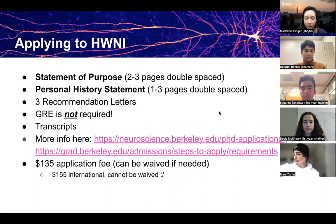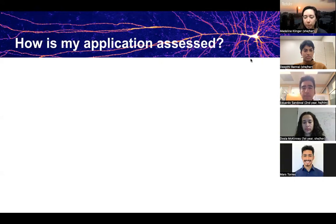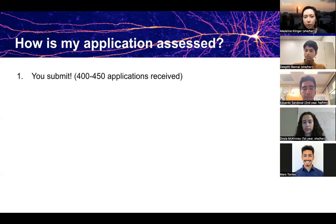But that's the basics of applying to Helen Wills. I'm going to walk through how the application is assessed. There will be a lot of text on this slide. It's also still something of an obscure process to me. I haven't been directly involved, but I'll try to give as much clarity as possible. So first you submit your application, and usually we have about 400 to 450 applications. So not a ton, but still a pretty good number.